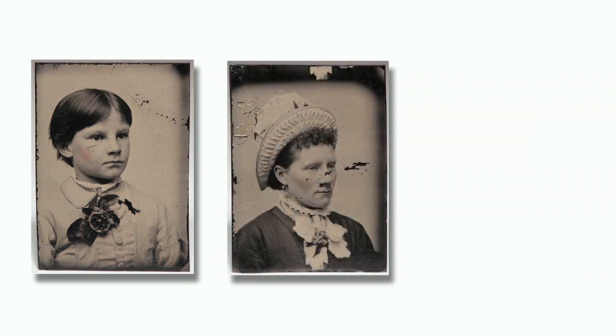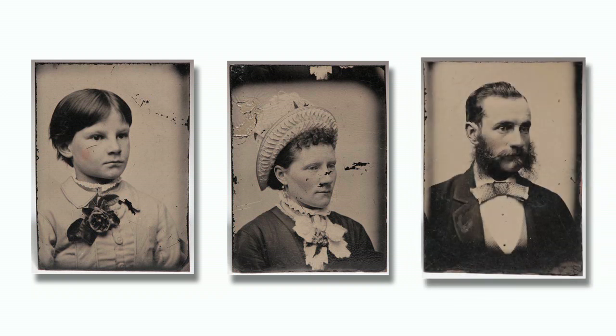Here we have a tin type, which in fact is not made of tin, but it's a metal base. It's a direct positive onto a material and blackened by paint or lacquering and enamelling to give you the impression of a positive, but depending on the angle, it can also look, it's thought, as a negative. And photographers usually worked around fairs, carnivals and other areas.